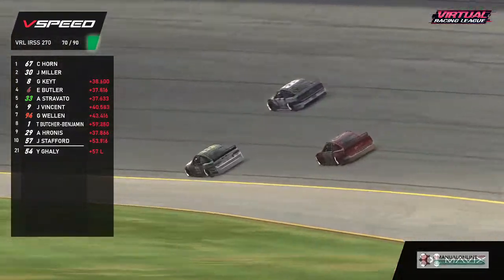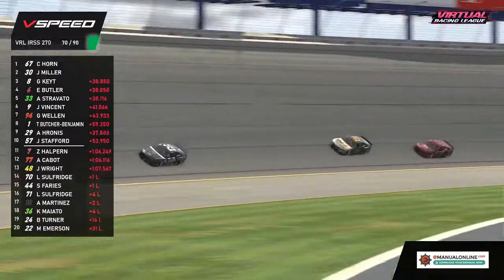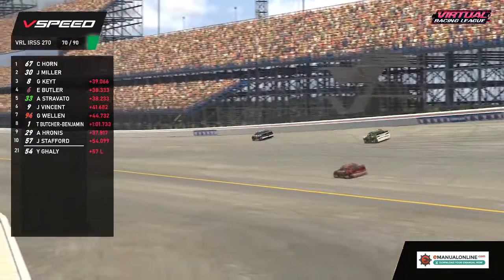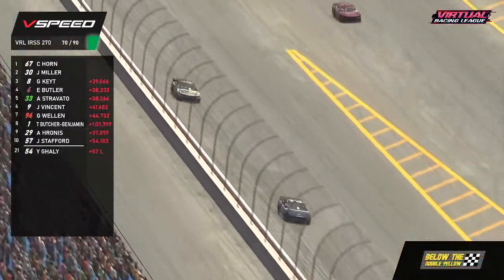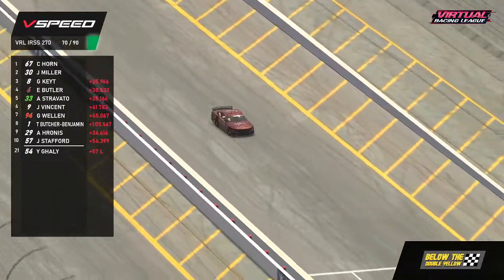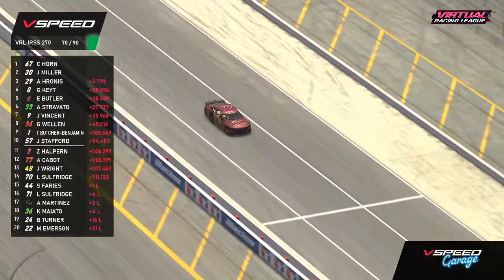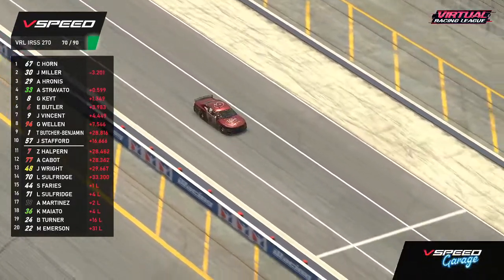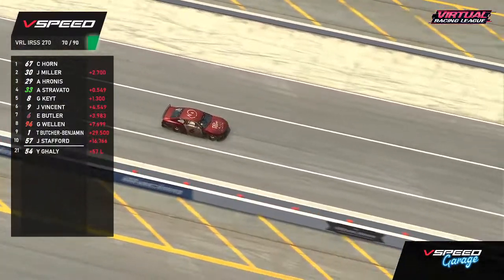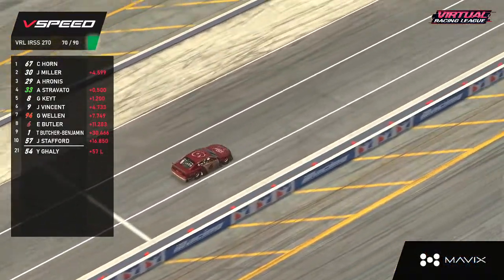Here come the rest of the leaders. Angelo Ronas takes over the lead from AJ Stravato and Elliot Butler. I think he'll have... He is coming in here really fast. Elliot Butler brings it back down pit road, locking up the front brakes. And maybe a speeding penalty from the previous stop. We'll have to find out if he stops in the box again or goes all the way through.